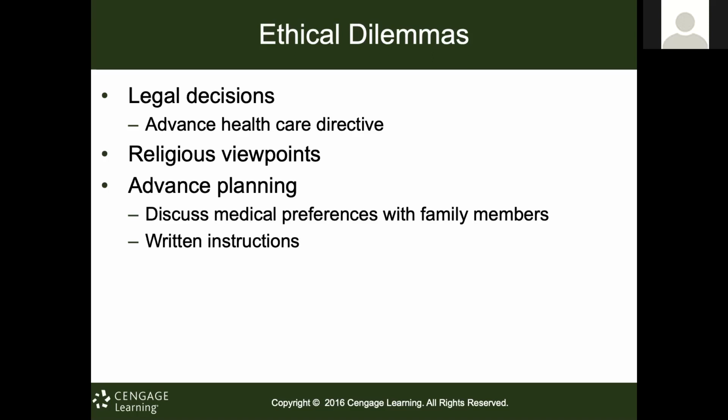Three witnesses were eventually found who could testify that Nancy would not have desired life-sustaining treatment under these circumstances, and the court finally granted permission to remove the feeding tube. This case illustrates the importance of having advanced healthcare directives that specify your preferences for medical treatment if you're incapacitated. We call these living wills. Okay, everybody should have one.